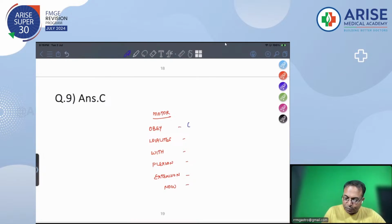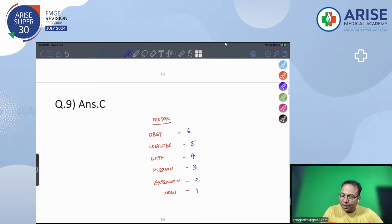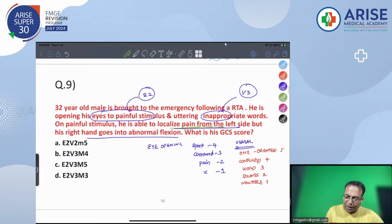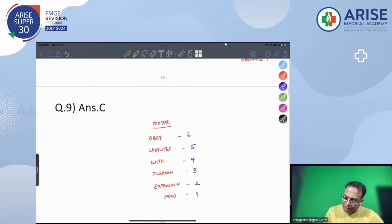Obeys command, that is 6 points. Localizes pain, 5 points. When you touch him, he is withdrawing, 4 points. Flexion deformity, 3 points. Extension deformity, 2 points. No response, 1 point. So in this picture, there are 2 values. Left limb localizes pain, right limb flexion. So right limb flexion, left limb localizes.